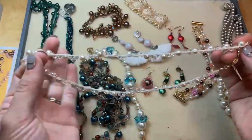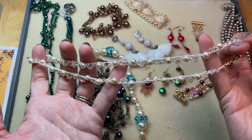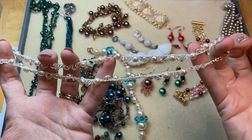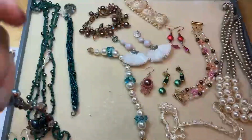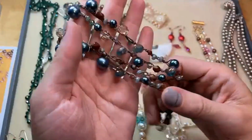So pretty. This would be a lovely wedding necklace, bridal necklace. It's got the prestige crystal pearls and some bicones in there as well, and this cute little picot. So sweet. One of my favorites, as an example for prestige crystal pearls in crochet chain stitch, is this piece.